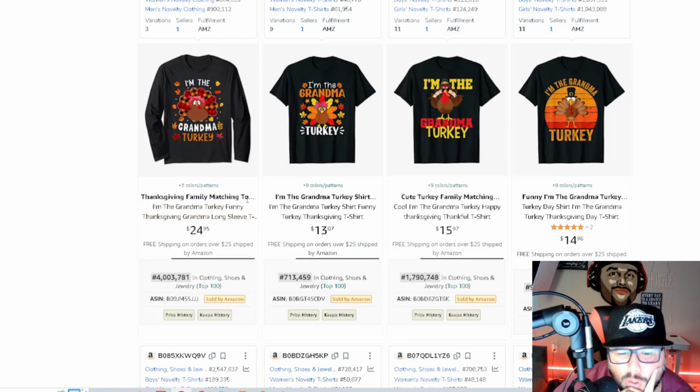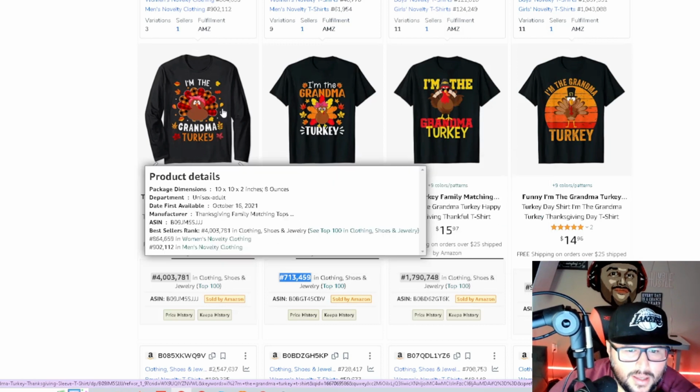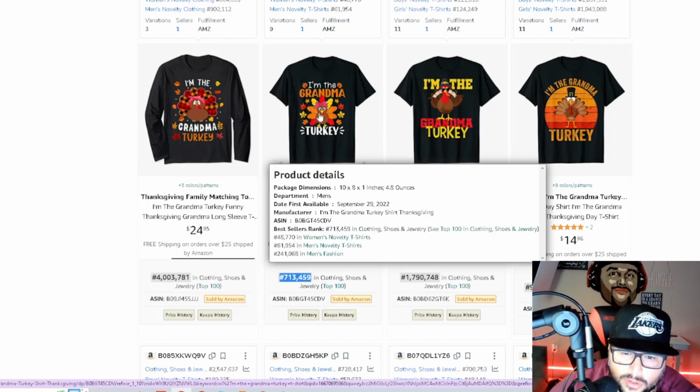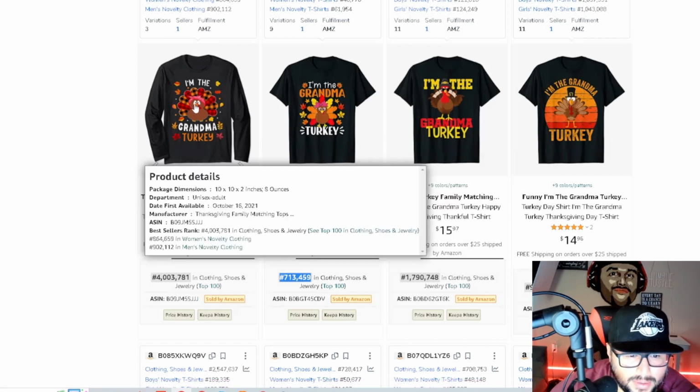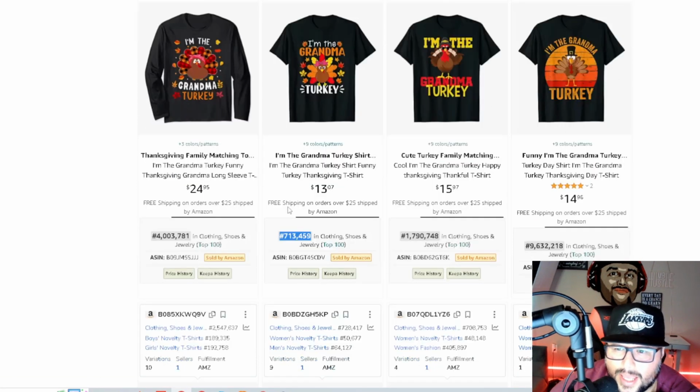It's not cool. As you can see right here, 713 BSR. I'm the grandma turkey. You can see the illustrations dressed up as a grandma, dressed up like a girl, right? Like a woman. Okay, that's the vibe that I'm getting right there. Same thing with this one with the pink bandana. This one has a little pink bow. You're seeing that, right? And just something to think about.